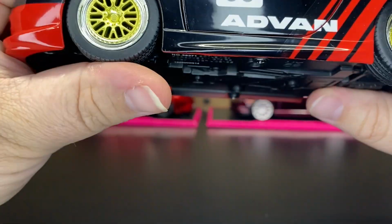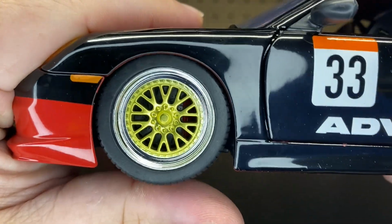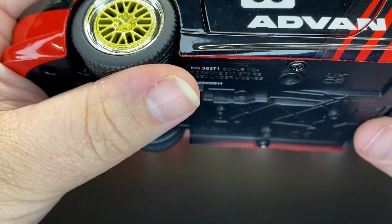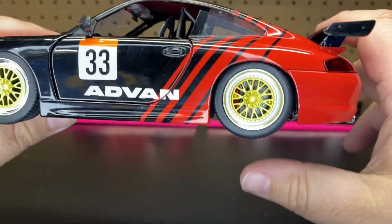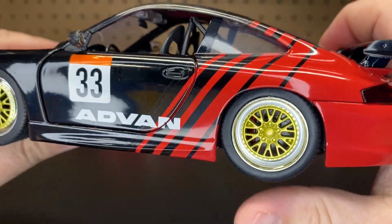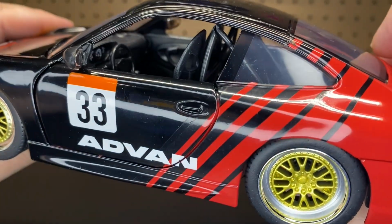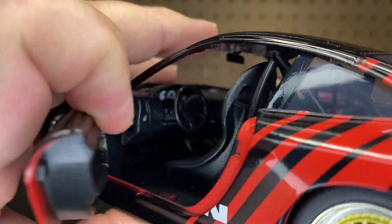Going along to the side, you got these gold wheels, which are really nice. There are rotors and calipers back there, silver and red. Then the graphics go along the side. You got number 33 ADVAN, and of course going into the iconic black and red stripes. It's the rubbery style mirror.